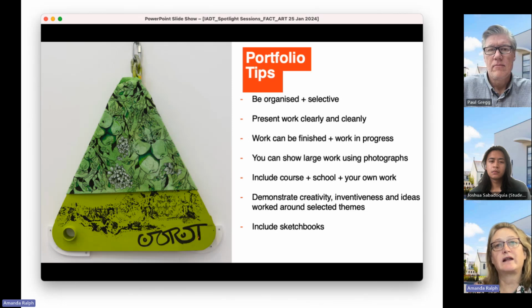Try to present your work as cleanly and as clearly as possible. Tidy up some really rough stuff, maybe erase away stuff or tidy it up just a little bit, but not too finished, because work can be both finished and work in progress. That will be very clear to us, which is which, but we like to see that you're engaged in all stages of production.